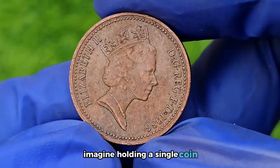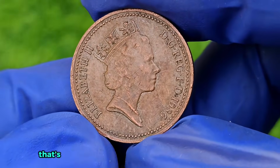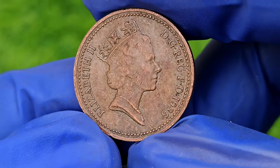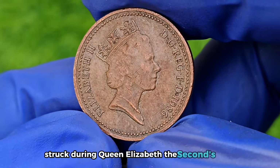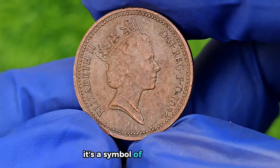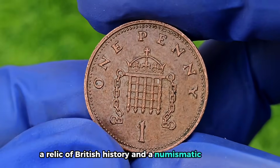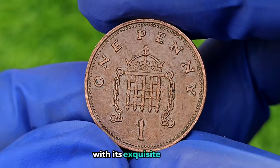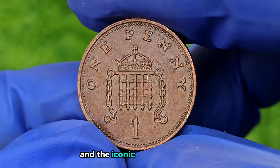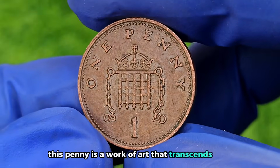Imagine holding a single coin that could buy you luxury mansions, fleets of supercars, and private islands. That's the staggering reality of the 1986 Bicentennial 1 penny. Struck during Queen Elizabeth II's reign, this coin isn't just a piece of currency, it's a symbol of royal heritage, a relic of British history, and a numismatic holy grail. With its exquisite design featuring the third crowned portrait of Her Majesty and the iconic crown portcullis, this penny is a work of art that transcends time.